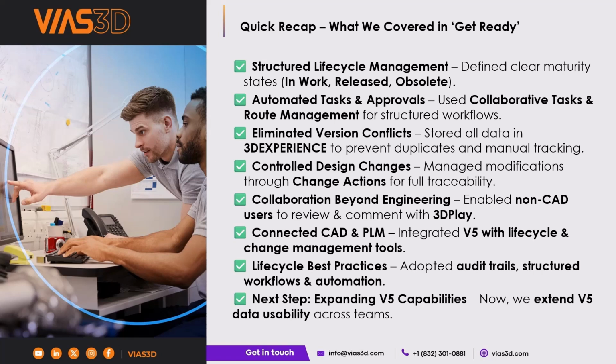So we began with structured lifecycle management, ensuring that teams weren't working on outdated designs. You know, each object is defined by the system. The rev is controlled there. So everyone can know they're working with the latest data at any time. We also automated tasks and approvals, making collaboration more efficient. We eliminated version conflicts by centralizing data within the 3D Experience platform. We also introduced structured change management, ensuring that modifications were properly reviewed and approved within a timely manner. And most importantly, we expanded the organization-wide collaboration beyond engineering, making V5 data accessible to other stakeholders such as project and product managers.